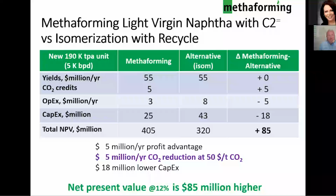This provides particularly good economics in that the ethylene is currently realizing fuel gas value, and by putting it in the methaformer, it's recovered to get gasoline value. So in this case, I'm comparing a new 190K TPA methaformer with an alternative of isomerization with recycle, one that's more expensive than simple isom, but gets much higher octane.